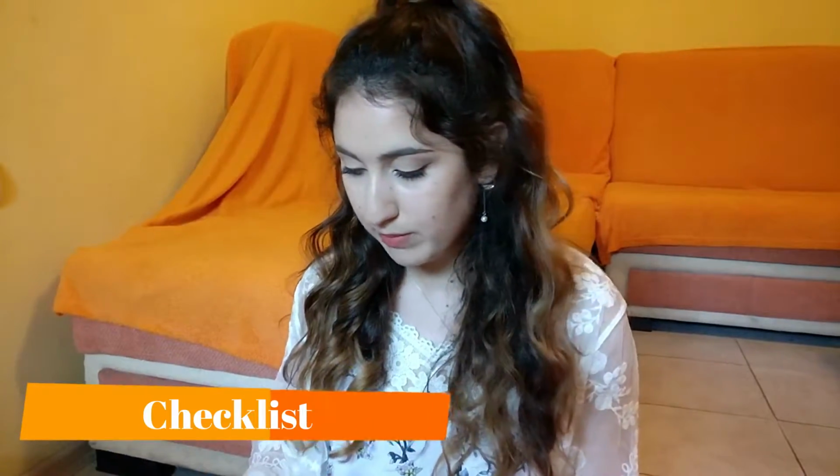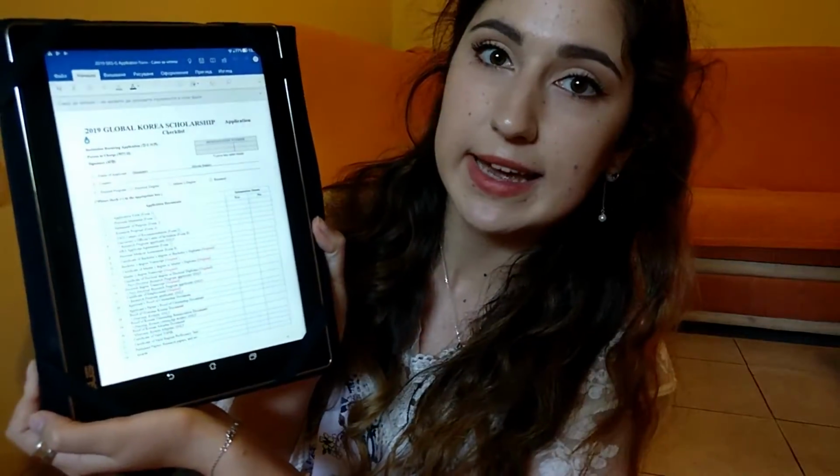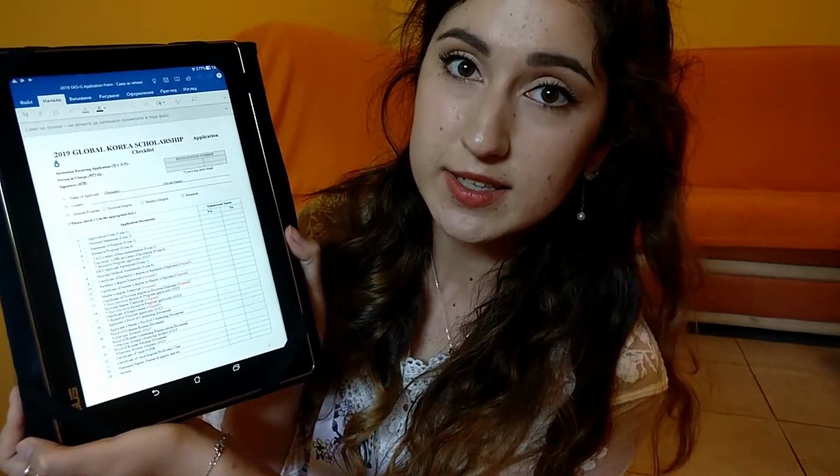Now I'm going to go through the actual application form. This is how the first page looks. It starts with a checklist of all the documents that you have to submit. Some of them are optional, so you don't really have to worry about them. The checklist starts with an application form, which we're going to be talking about later.